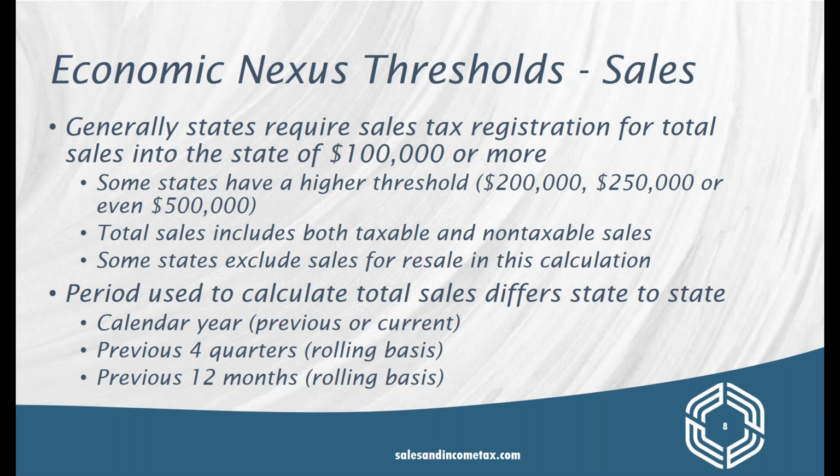So the other thing is, I talk about you're calculating total sales into that state, but what period are you calculating total sales for? So most states are on the calendar year, but whether they're determining whether or not you reach that threshold based on the previous year's sales, previous calendar year, or your current calendar year might change. They might be different. Some states base it on the previous 4 quarters on a rolling basis, and some on the previous 12 months on a rolling basis.